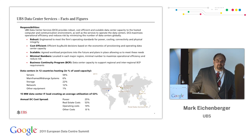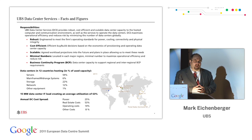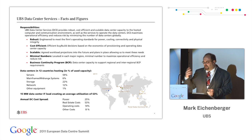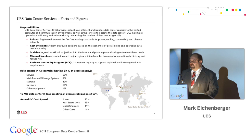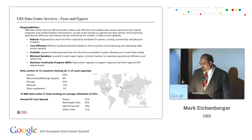Cost spread: roughly 25% of the cost is in power, and it's rising. Over the last 3 years, I've seen a rise from 21% of our total cost up to 25%, and that's expected to go further up. I envisage that the cost for power could reach roughly a third of the data center operational costs. We work with a legacy environment, and that's quite a key point to remember when we then go through the measures.